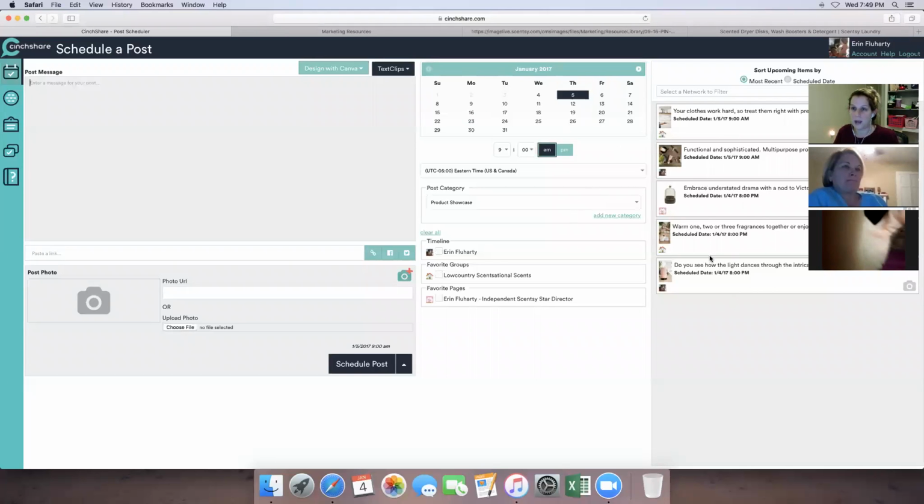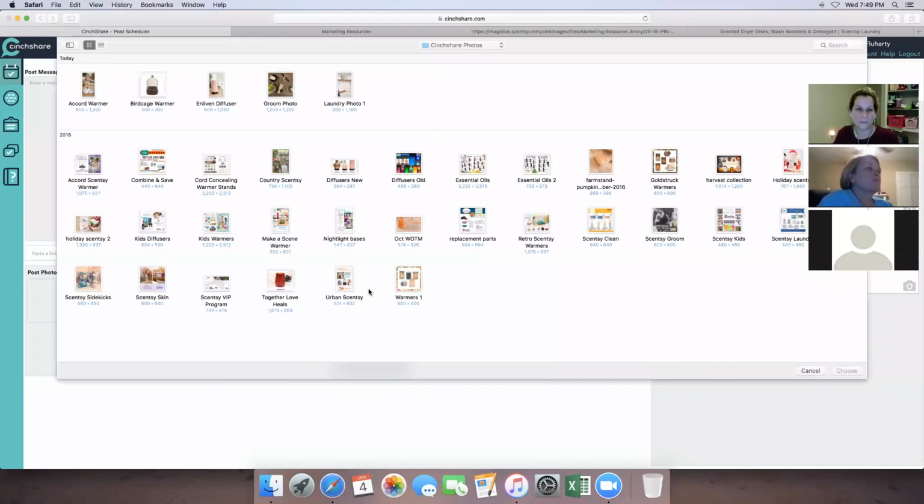It helps me keep track of where it's being posted. So the next one and very last one for this time frame of 9 a.m. tomorrow morning, we'll go ahead and I have a bunch of Cinchshare photos picked. You can see I've got a bunch here. These are kind of more the ones that were made by someone.